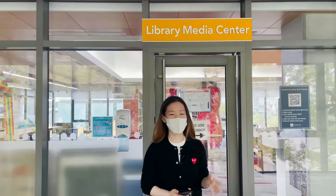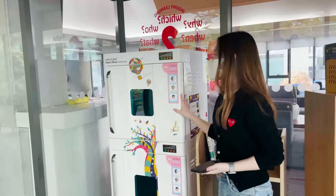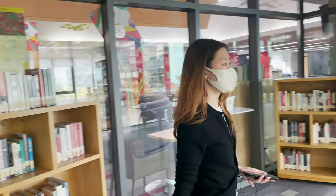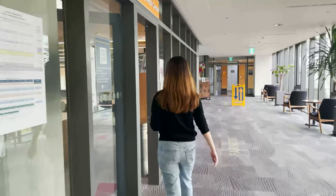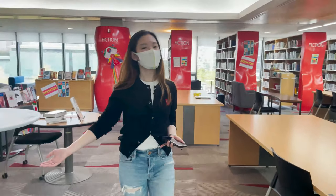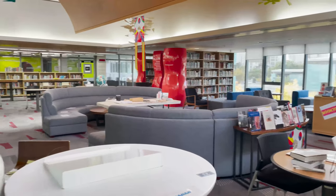So this is the library of the middle and upper school library. There are book sanitizers right here because of COVID-19 outside the library. And if you go inside the library, there's this huge library right now from here all the way there.